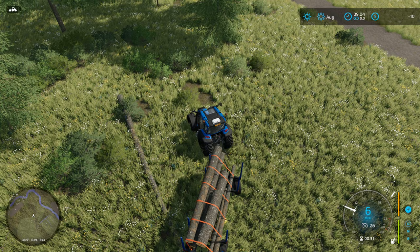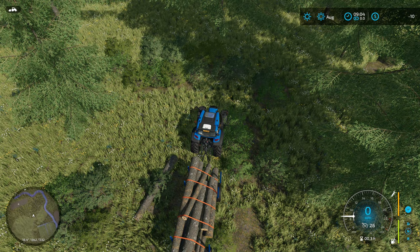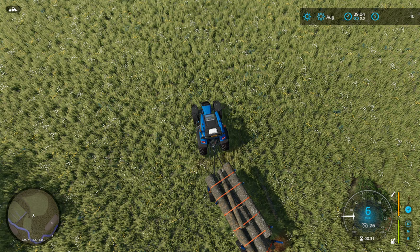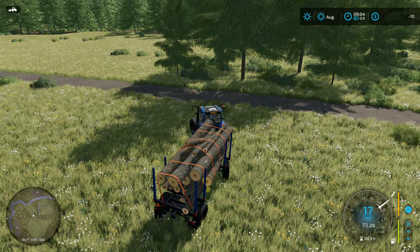Well, that wasn't very good. And at some point, it will tell me it's done. There's one more piece that I ran over and didn't pick up. One of the reasons why I want to mow the grass so quickly is that I can't see the logs in the grass. It'll be much easier to cut lumber after we've mowed. All right, let's take these back to town and get them sold.